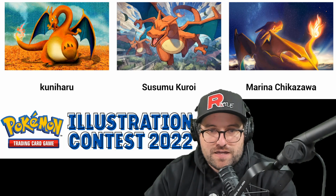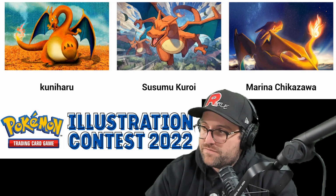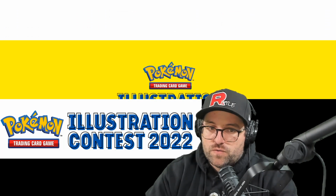Looking something like the Charicific Valley from the anime. The right hand side here, I really like this one. The use of the lighting from the tail and down below, across the mountains, and then what is probably a night sky that's coming in. Beautiful work.